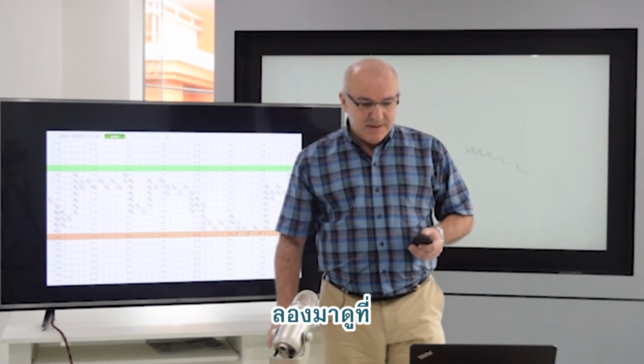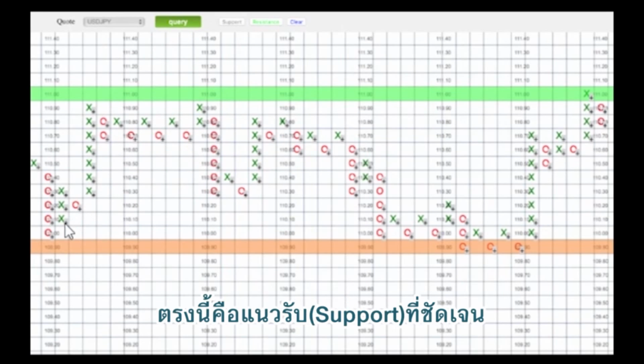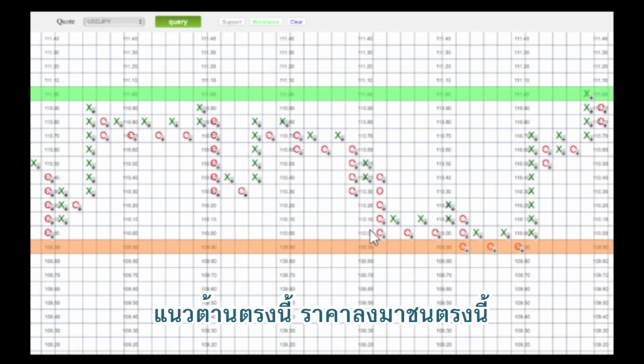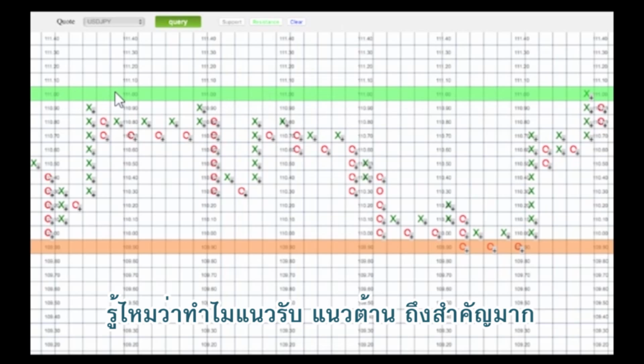Now, let's take a look. Here's a dollar yen chart, and we can see clearly the level of support here. There's the support. Even when it's sold down, the support's here, and then we have the areas of resistance. Okay. Why is support and resistance so important?